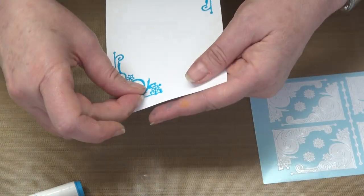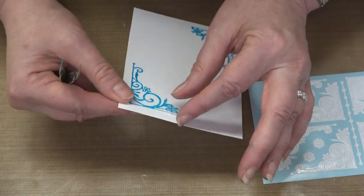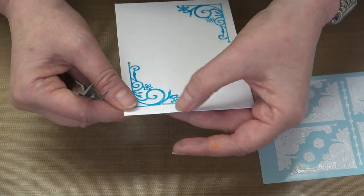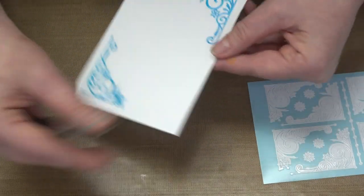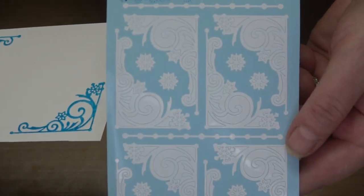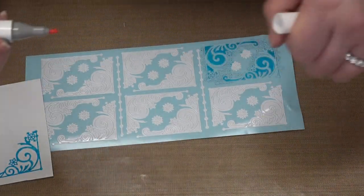So I didn't get that quite on straight. So I have time to pull it back up a little bit and lay it back down. If I didn't have that extra little spit on the back, I wouldn't be able to do that. There we go, that's better. So I took something that was white and changed it to the color that I need it to be. You can model, you can do varying colors. It doesn't have to just stay one color.